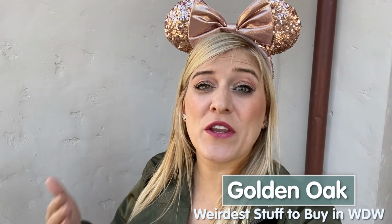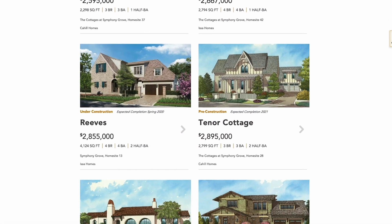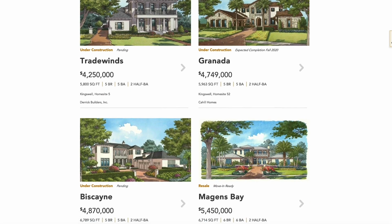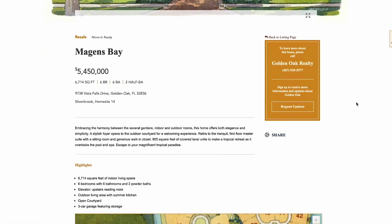For sure, the craziest thing you can buy in Walt Disney World is a house. That's right, Disney has their own neighborhood on property called Golden Oak. Houses start at $2 million, and there are $25,000 every year in fees. But that buys you a lot. You get up to 5 platinum annual passes, special transportation to and from the parks, and lots of other exclusive Golden Oak deals, events, and perks. You also get all the amenities of the neighboring Four Seasons Resort. So I guess that $25,000 is kind of worth it. Definitely sounds like a dream come true to me, but if that's your actual reality and you live in Golden Oak and want to invite me over, I gladly accept your invitation.